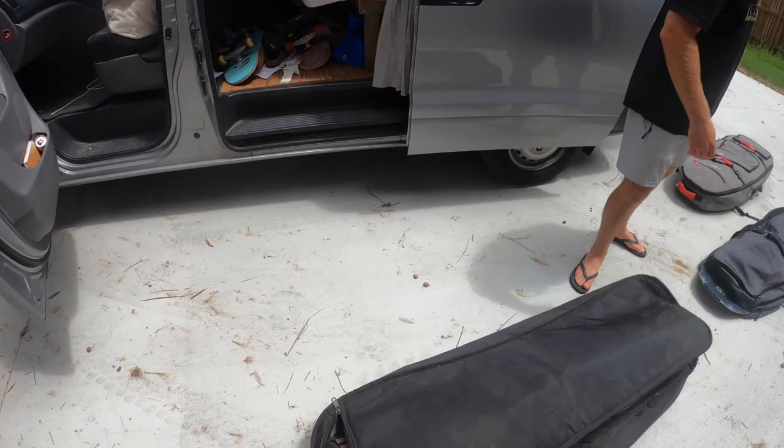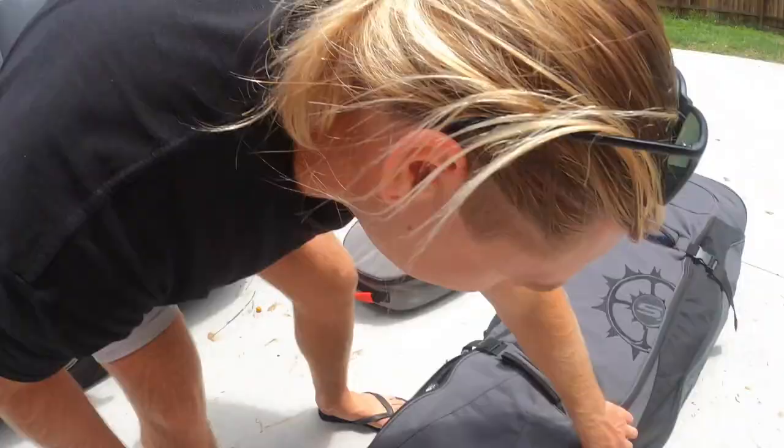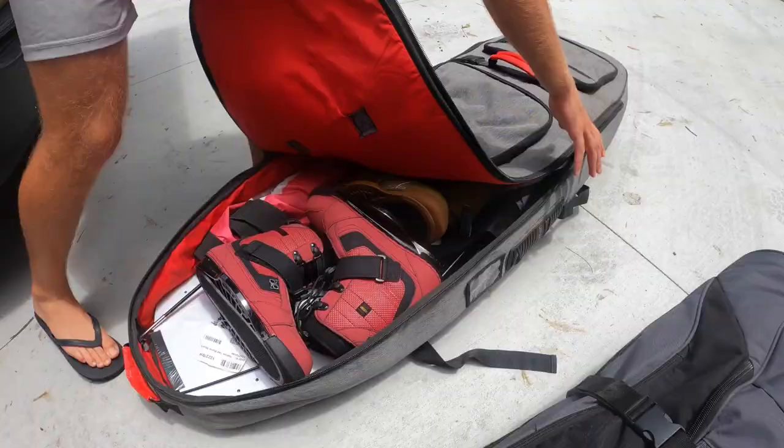All right, I think we've got, how many boards in here? Four or five. Looks good. We've got a couple of Slingshot tents. Bit of promo gear. Heaps of gear. We got two tents, a bunch of boots, boards.